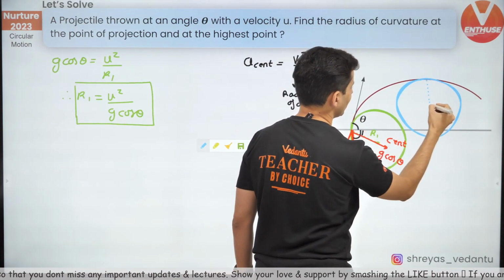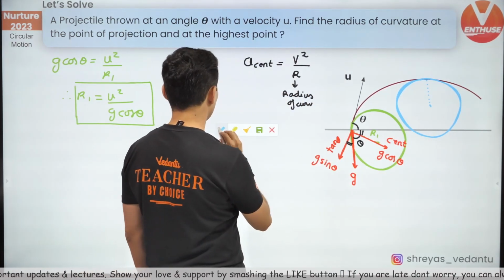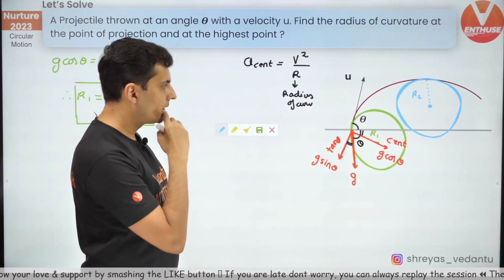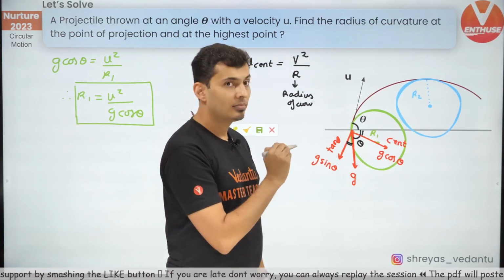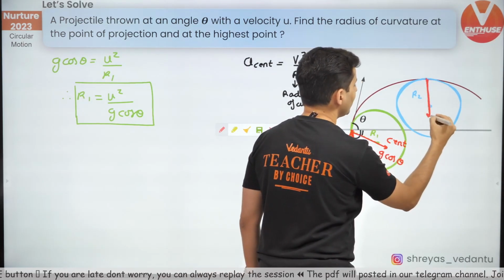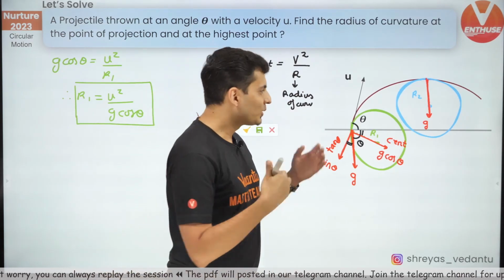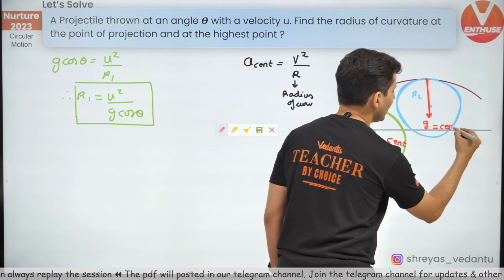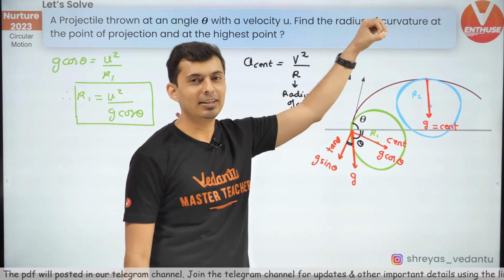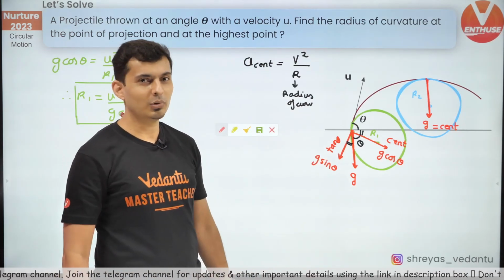Now this is the circle, this is the radius. Let's say I call it R2. Now think, what is the acceleration at the highest point? g. Where is it? Down. Interesting thing is, I don't have to split g now. It's already towards the center. So this g itself is the centripetal acceleration. In fact, there is no tangential acceleration at the highest point. It has already reached its minimum speed at the highest point, so there is no tangential component.